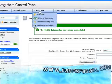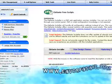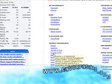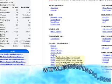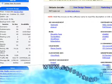Go to Web Tools and Elephant Free Scripts. We have a list of software that we can install. You also have Joomla here, and Drupal, and even Mambo, I see. Now, choosing WordPress over Joomla. This was the question, right?